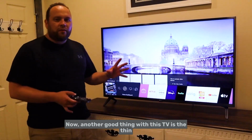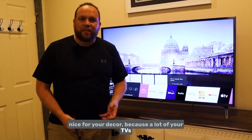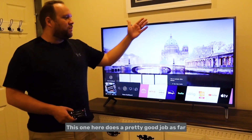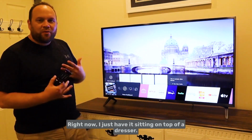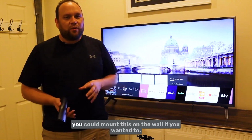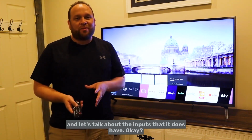Now, another good thing with this TV is the thin bezel that is all the way around, making it really nice for your decor, because a lot of the TVs that are coming out nowadays try to go as thin as they can on those bezels. This one here does a pretty good job of matching into your decor. Right now, I just have it sitting on top of a dresser. There are 4 screw holes on the back, so you could mount this on the wall if you wanted to. Now, let's talk about the back a little bit more, and let's talk about the inputs that it does have.